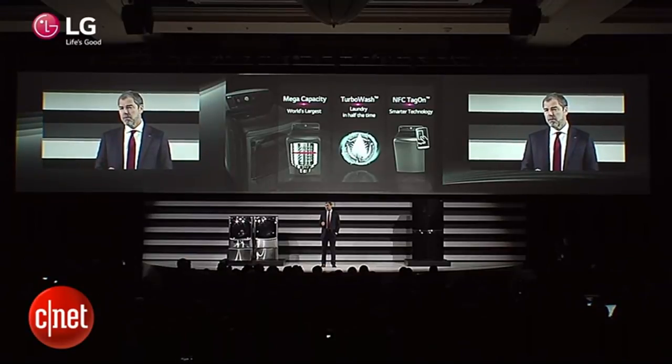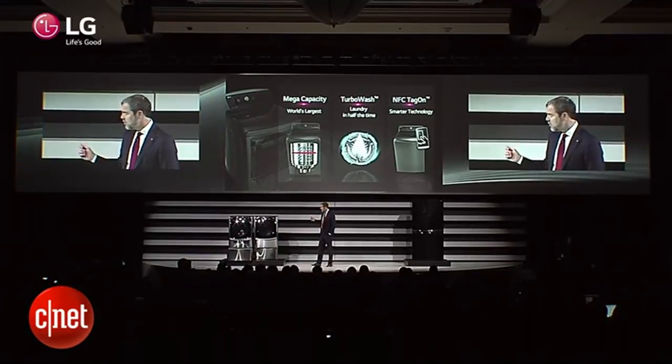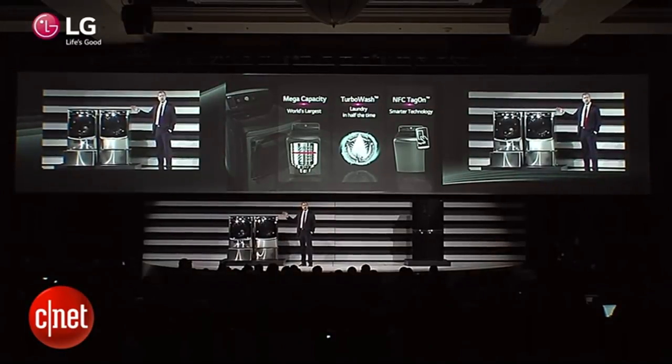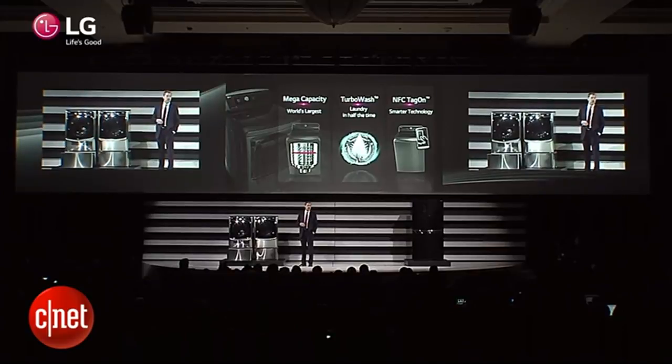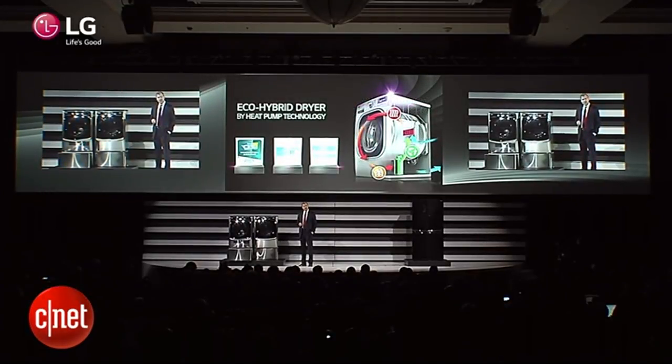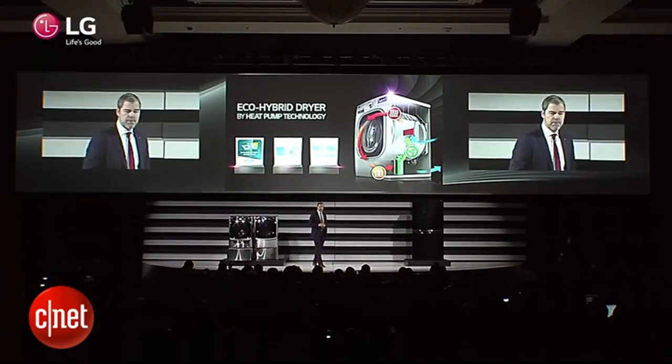And our new turbo steam dryer, it injects steam directly into fabrics, eliminating dirt and odors quickly, efficiently, and cuts down on pricey dry cleaning bills. But what we're most excited about is our new heat pump technology.